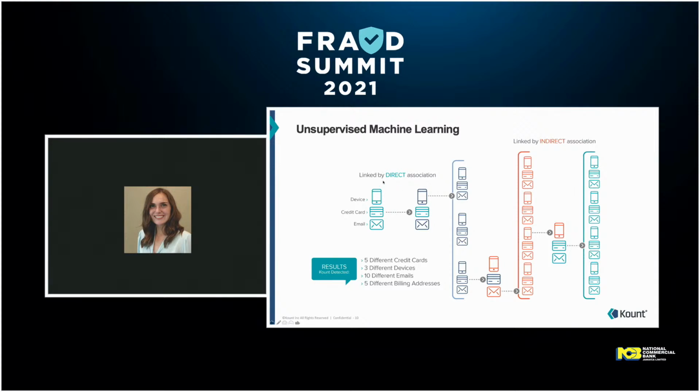So think of this as a married couple. You start off seeing two cell phones, a shared credit card, two different emails. Nothing weird yet, it's very surface level data.